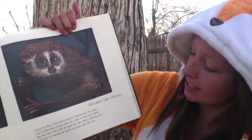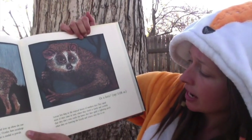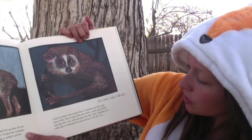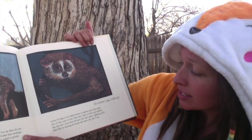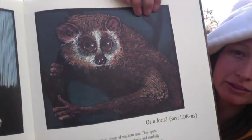Or a loris? Lorises live deep in the tropical forests of southern Asia. They spend most of their time in trees, where they climb so slowly and carefully that they don't even rustle the leaves. But their speed is lightning quick when they are hunting the lizards and insects that they like to eat.